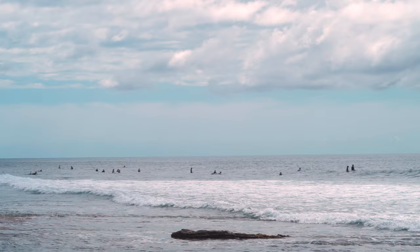And how can you beat just sitting out here chilling, watching all those people catch some big waves, gnarly waves, dude. It's beautiful. Let's explore a little bit more.